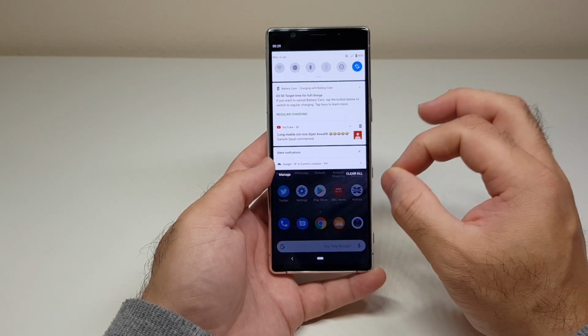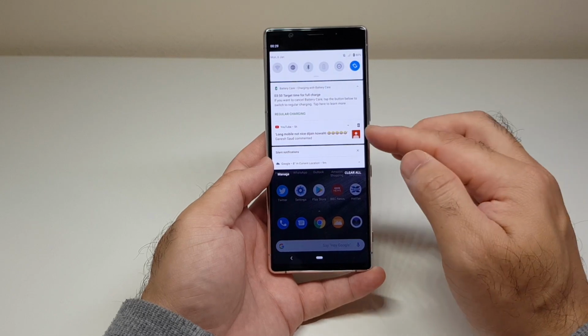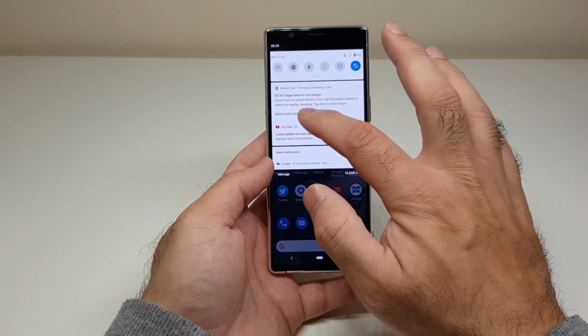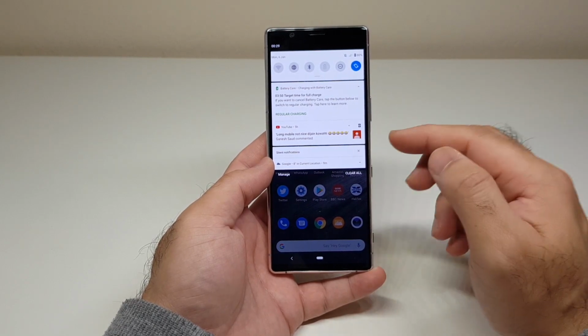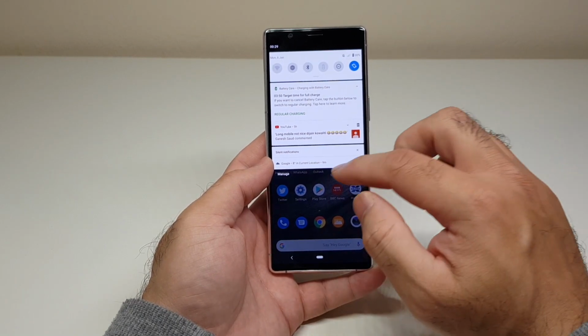But still, an average person tends to change their phone in 2 to 3 years time, so I believe even if you switch it to regular charging, a Sony Xperia 5 will easily last you for 2 or even more years, depending on how you use the phone.